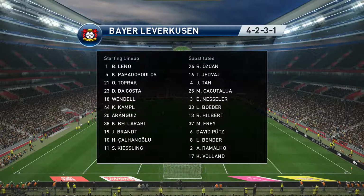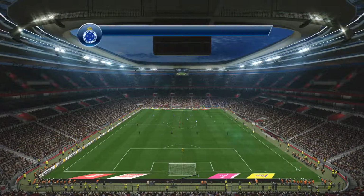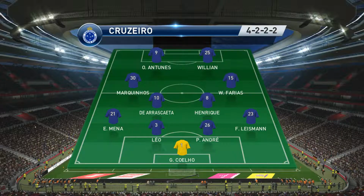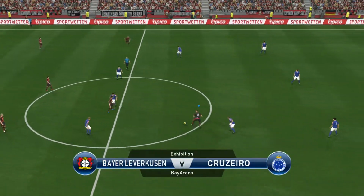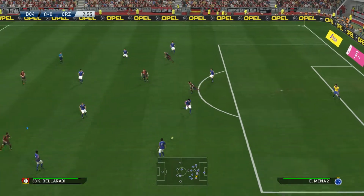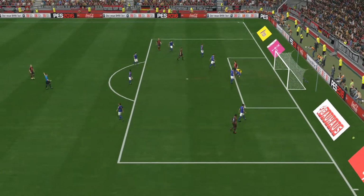A quick look at the lineups. Away we go then. Driving on now, what can they conjure from here? There's the cross. That's offside, yes it is.